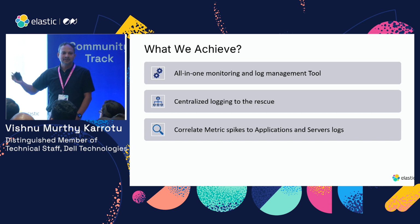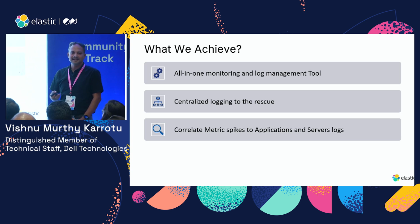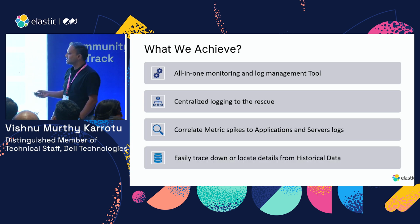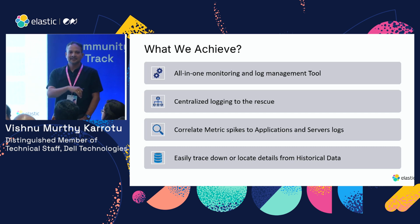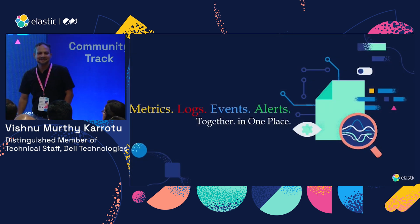It has basically become an all-in-one monitoring and management tool for us, basically our central logging, everything we log there. It could be system, it could be automation. We are trying to put in as many things as we want, we store it and run things. And whenever the user wants to correlate spikes, he has one place to look at everything, not different places for different logs and different places for different metrics. And the last one is that we can easily trace down any historical issues, anything we got, easily we can look at it. I think that's it: metrics, logs, events all together in one place.